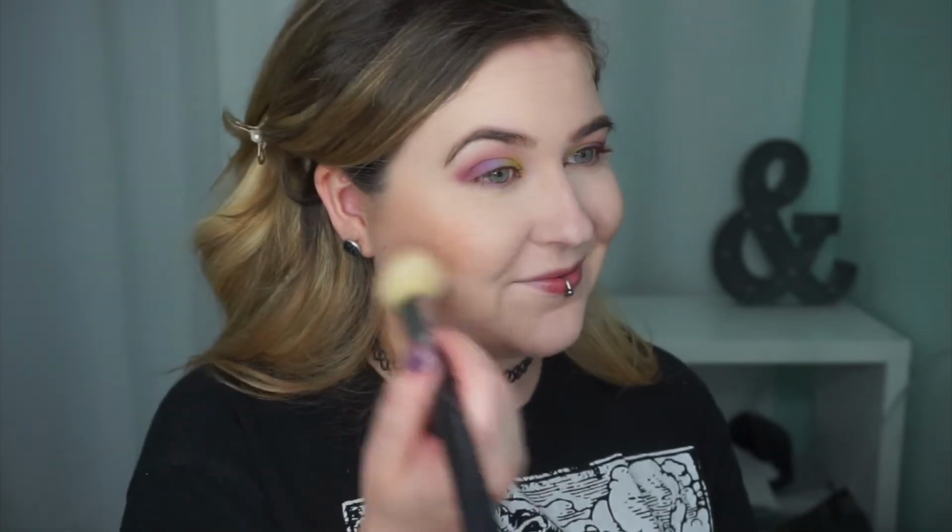For bronzer, I'm just going to be taking Benefit Dallas, the only, did I say bronzer? I meant blush. The only blush I wear. It goes with everything, literally, because I wear it with everything. I'm using ColourPop's Flexitarian highlight as my highlight base.